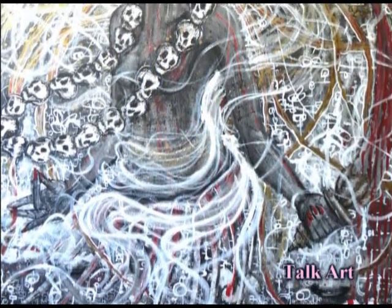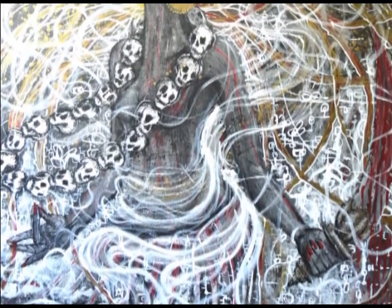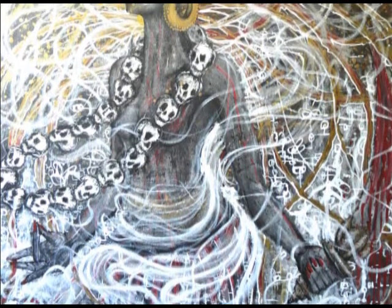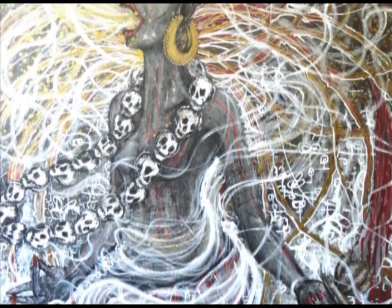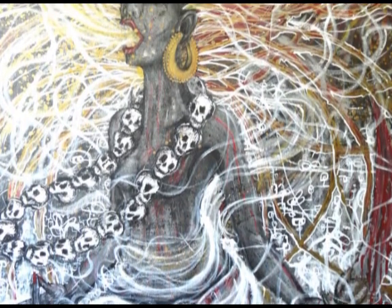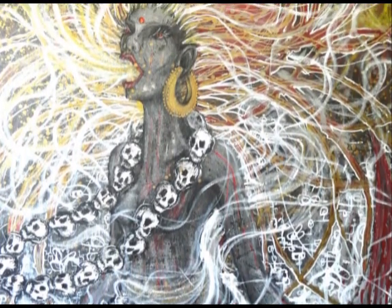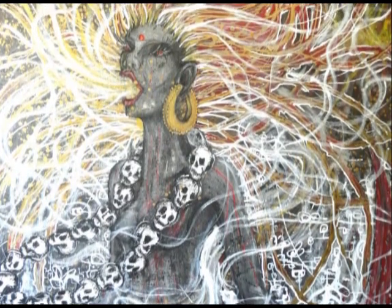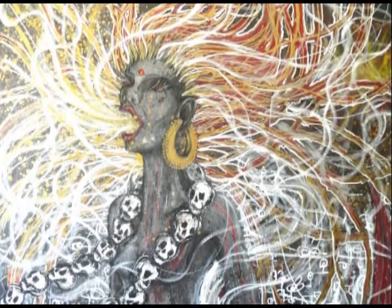Then we have Kali, Kalima. She's the Hindu goddess, the purifying fire. She is the one who's supposed to help you to elevate your mind and to separate yourself from your ego and your physical living. But she's not that mean. She looks kind of mean, but she's okay. And she's holding the sword of knowledge.